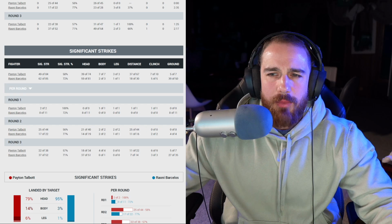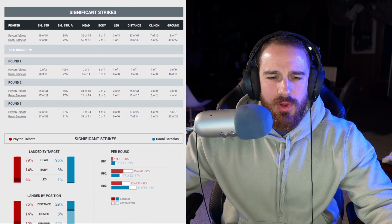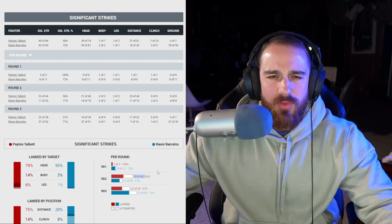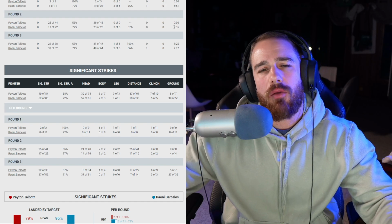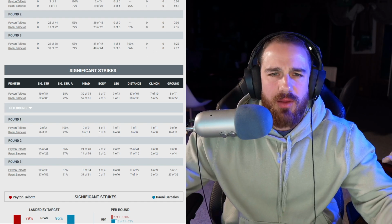Let's see if he can avoid the damage and get the panic takedown in that last round, which is what he's going to need to win. Even though he got outstruck here 25-17, I don't think so much damage was done by Talbott. If you gave the second round to Talbott, I could understand, but I had a 20-18 for Barcelos.